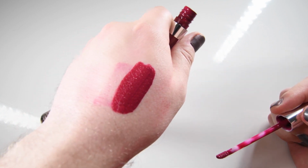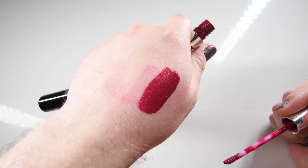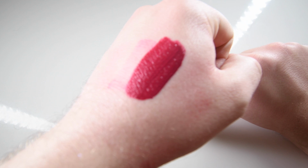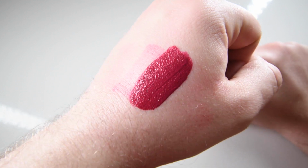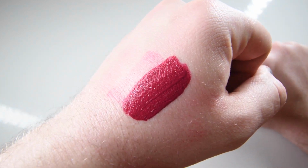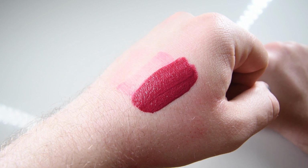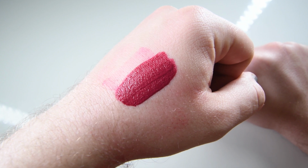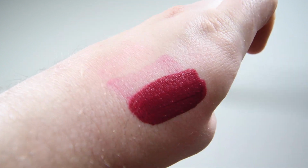Color, pretty good. Kind of a deep rosy pink, verging on burgundy. Really like the color. I just don't like the formula at all. I find it very uncomfortable. I find it very dry. I will throw it on maybe for a look for some photos, but other than that, I just don't like the formula of it at all.